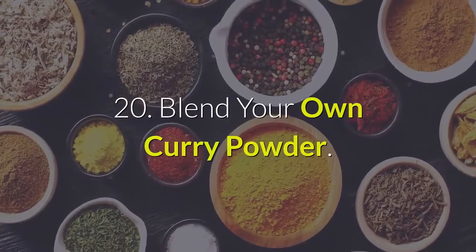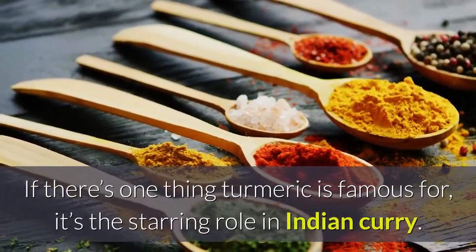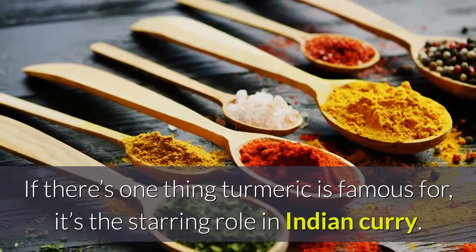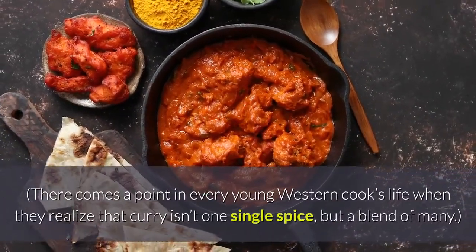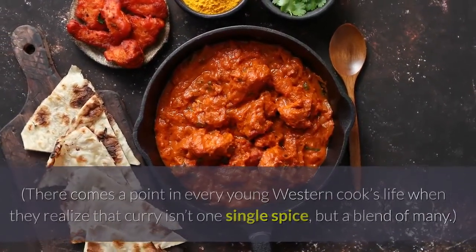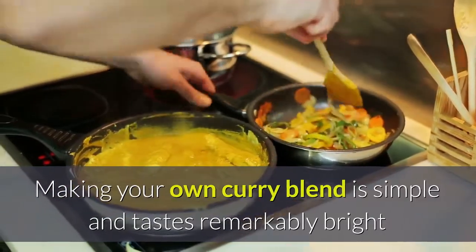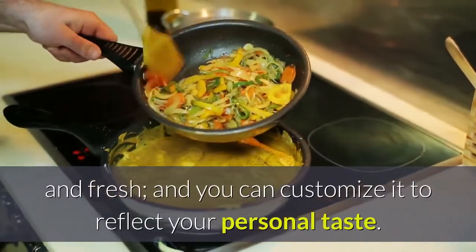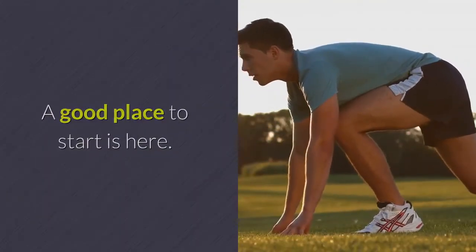20. Blend your own curry powder. If there's one thing turmeric is famous for, it's the starring role in Indian curry. There comes a point in every young Western cook's life when they realize that curry isn't one single spice, but a blend of many. Making your own curry blend is simple and tastes remarkably bright and fresh, and you can customize it to reflect your personal taste. A good place to start is here.